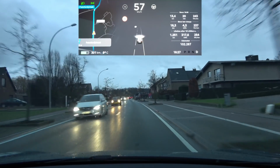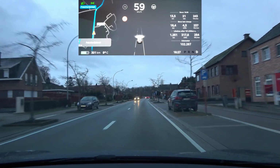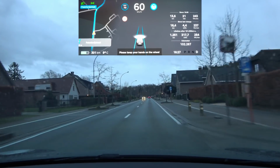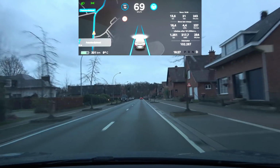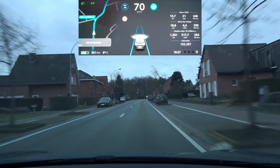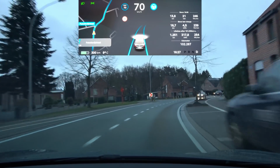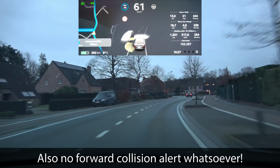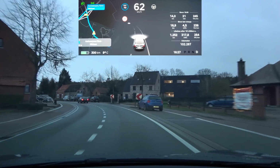Here we're coming up at the S-curve, and we are still having the effect of the European regulations. But let's see if this update keeps it within the lines. Usually at the end it goes a little bit to the middle. It doesn't cross it. It should slow down before the turn. Does not slow down before the turn. Holy crap, it goes all the way over the line. Wow, that is really bad.